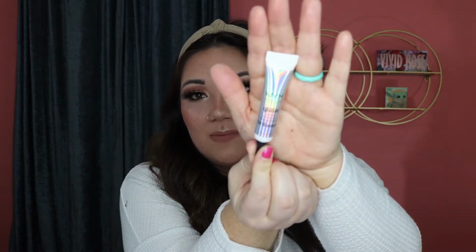But the NYX glitter glue works really well if you're looking for something you can go grab in the drugstore right now. Highly suggest it, and of course it does work really well for glitters. It keeps them in place.